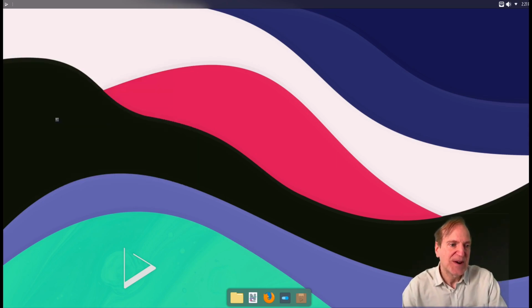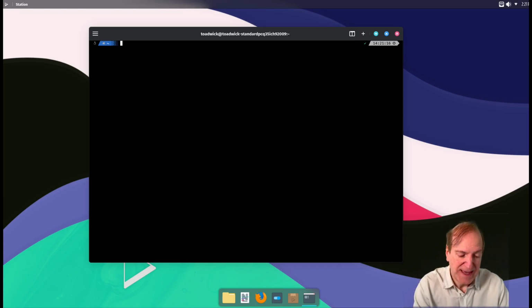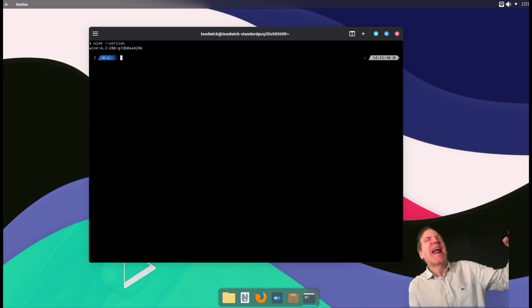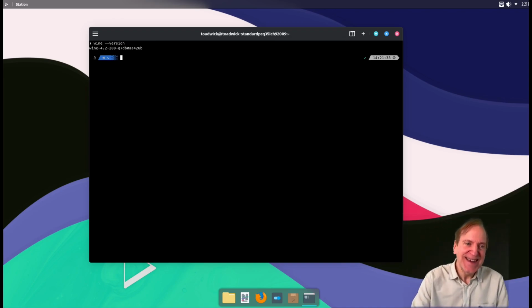Let's jump into our terminal here. And nice looking terminal. I like this theming. This is pretty cool. It's got a nice look to it. And let's do wine hyphen version. 4.2. Wow. Yeah, that's like from the Stone Ages.